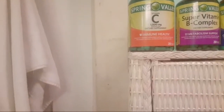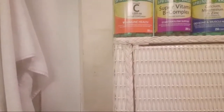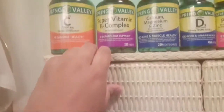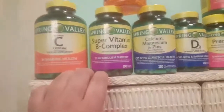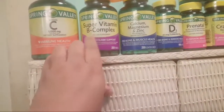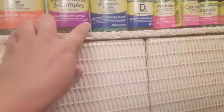So we'll start over here. It's vitamin C, 1,000 milligrams with rose hip, dietary supplement for immune health. And I always cut my vitamins if I can. If they come in tablet or caplet form, I always cut them to save on cost, and it lasts longer. So super vitamin B complex dietary supplement for metabolism support.